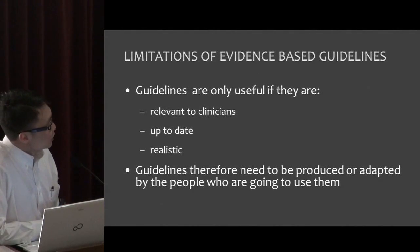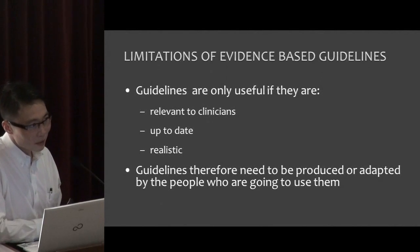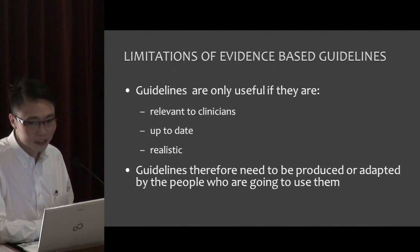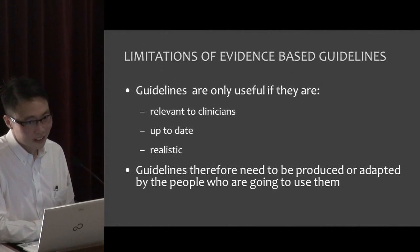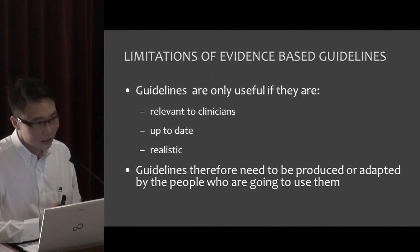However, the guidelines are only useful if they are relevant. So if you come up with a set of guidelines about something which the majority of dentists do not do or do not use, then it just becomes another book on the shelf. And I'm sure we all have enough books on the shelf that collect dust. So we want to do something which can be a ready resource for our day-to-day practice.